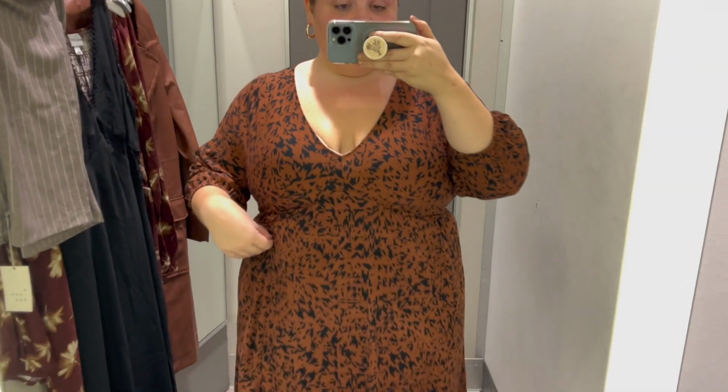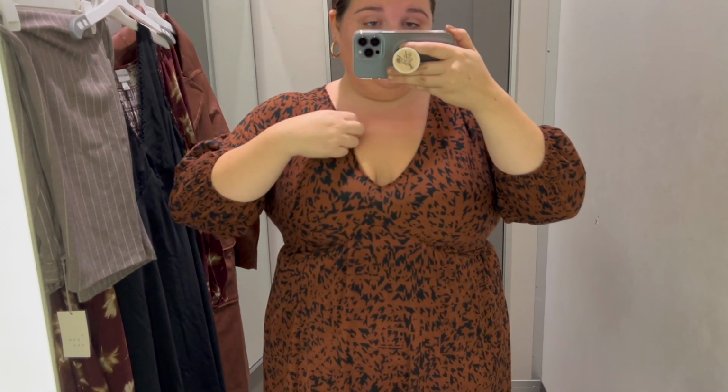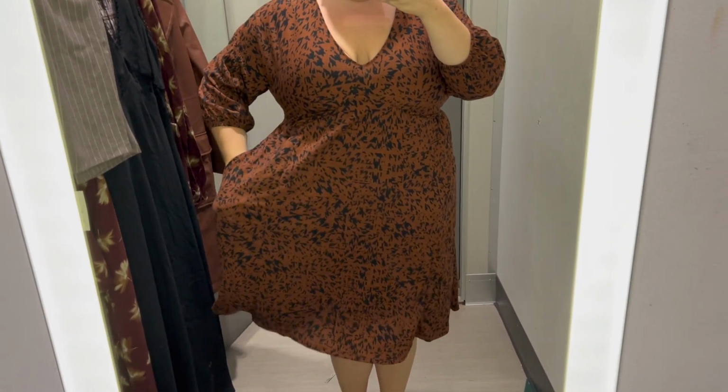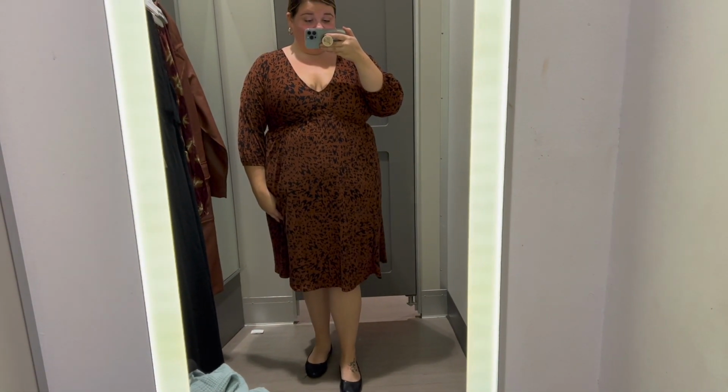So this one, again, I tried this in the XXL. This was the standalone one that we saw earlier. And the only thing about it is it's a little too tight on the chest. So anything with Ava and Viv, I wear a 2X, and the XXL is just a little bit too tight. And yes, they are two different sizes. If you know, you know.